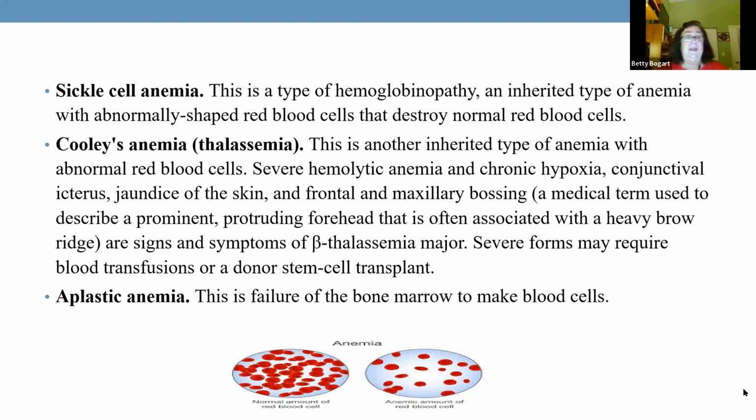Aplastic anemia is the failure of the bone marrow to make all cells: white blood cells, red blood cells, and platelets. So this is an anemia which is a failure of your bone marrow.